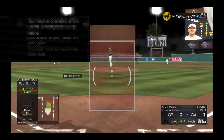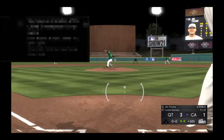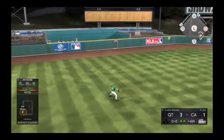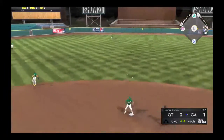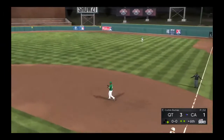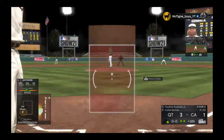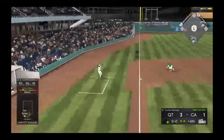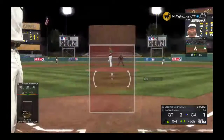Stepping in next, Jim Thome. It was a flyout for him in his last trip. Slapped hard the opposite way, and that finds some outfield grass. It's a base hit. So we'll go at least 1 at-bat deeper into the top of the 6th after that 2-out success. At the plate now, Vladimir Guerrero Jr. 0 for 2 for him to this point.